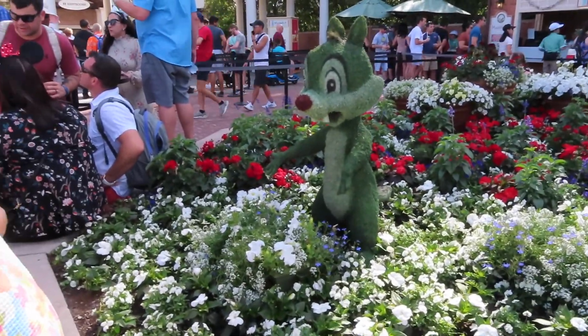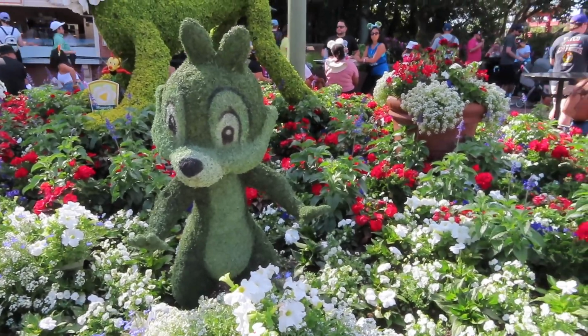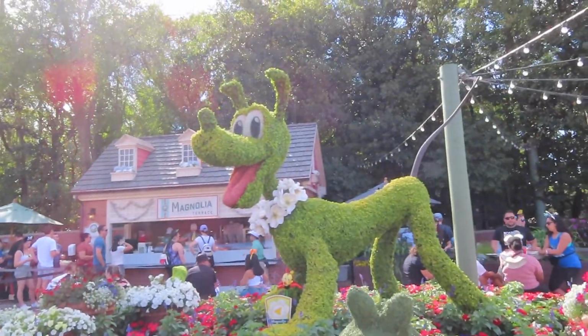Dale seems very happy to see everyone. Chip looks like he's up to no good. And Pluto looks like he is enjoying his time.